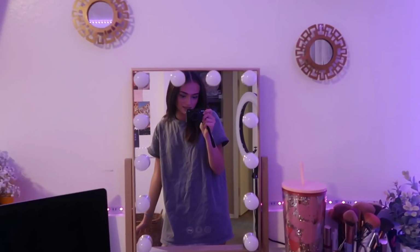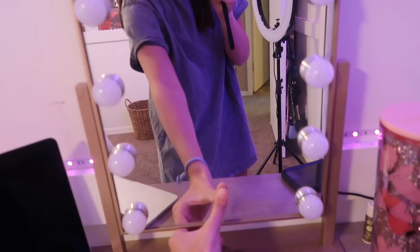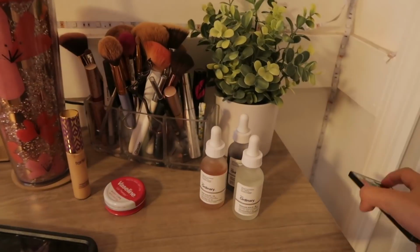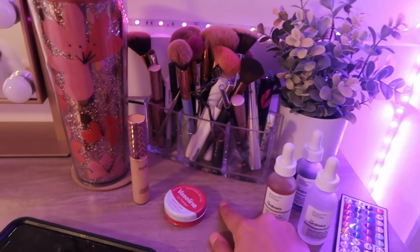I've had this forever, but this is a mirror I got for Christmas. It just is touchy. Hold on. Oh, it's not plugged in right now because my LED light was. I mean, not my LED light, my ring light. But I think it looks so cute. I have my ordinary skincare products. I have another remote to turn the lights on and off, or just change the color or whatever. And then I have some lip balm.